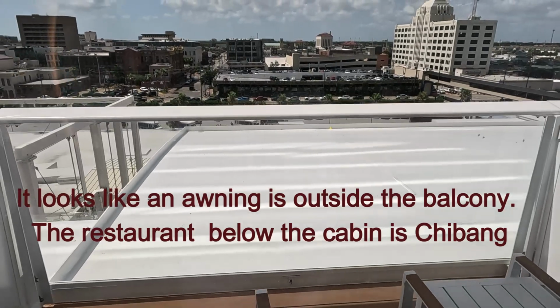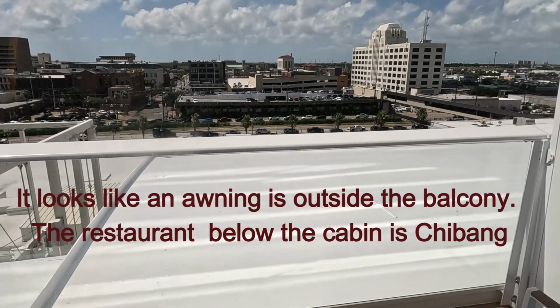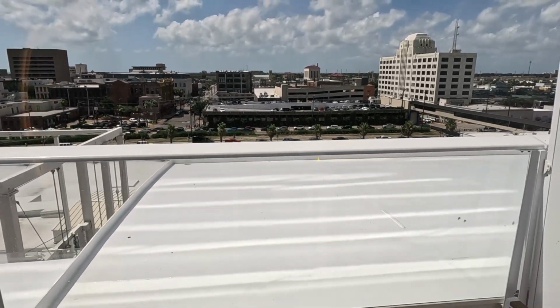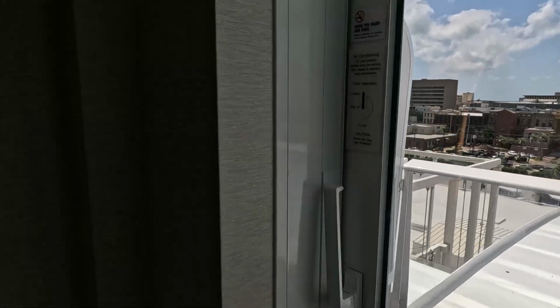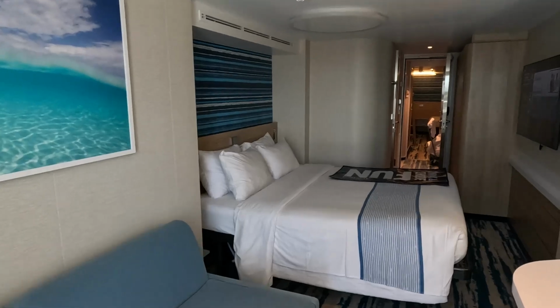Now this balcony, it looks like there's something over it, so you don't get a direct water view.